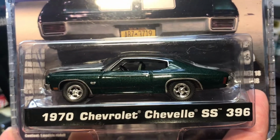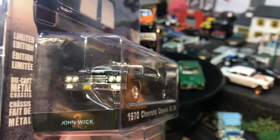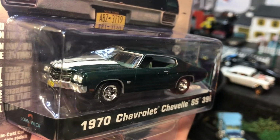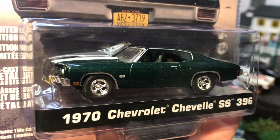1970 Chevy Chevelle SS 396 from John Wick 2. Fortunately, I picked this up for someone, and while I was out there, I was watching a video, and he showcased it, so I'm actually going to hang on to it because I like it.